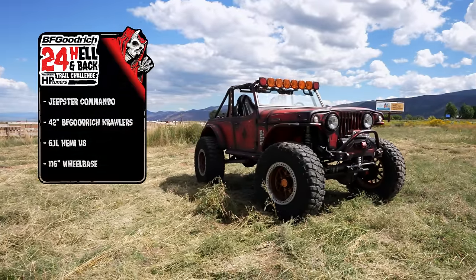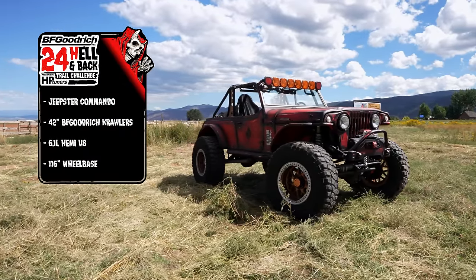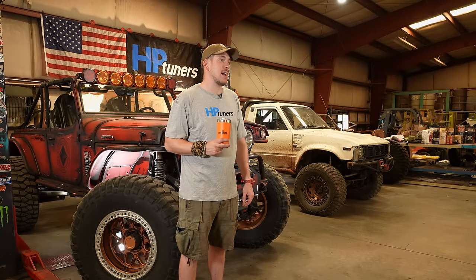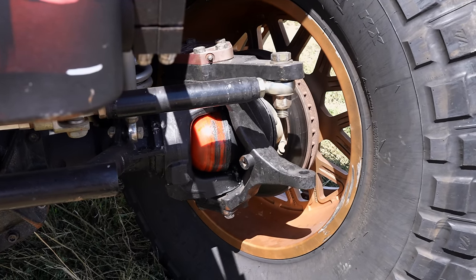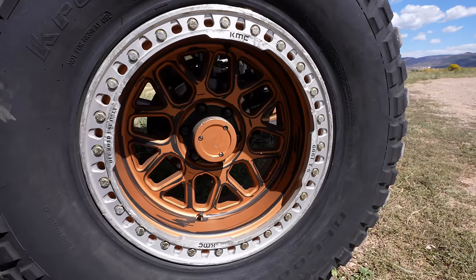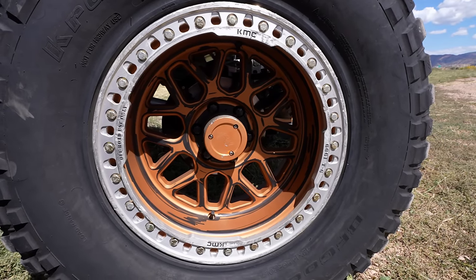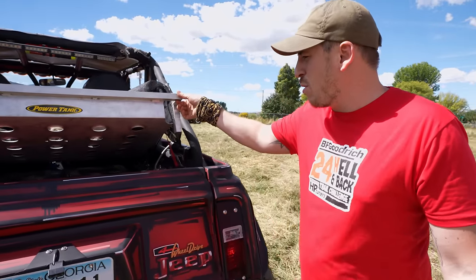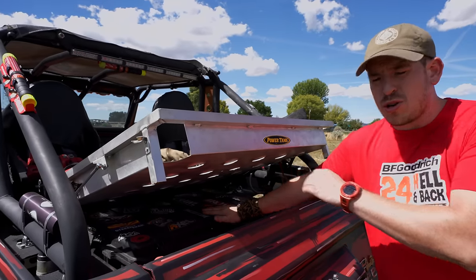It has a 6.1 liter Hemi V8 in it. It has Tom Woods drive shafts front and rear. Then the front axle is a Dana 60 high pinion axle with 35 spline, 300M RCV performance shafts. Other than that, it has 20-inch KMC Grenade beadlocks wrapped with some 42-inch BF Goodrich crawlers. You got a funny little custom storage rack here with dry storage underneath it.